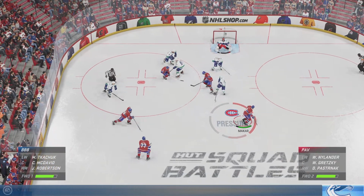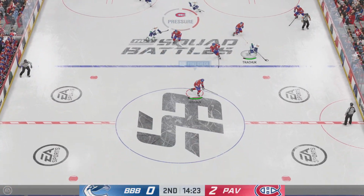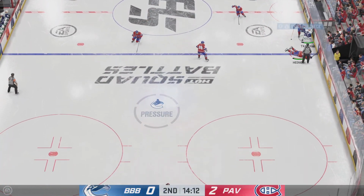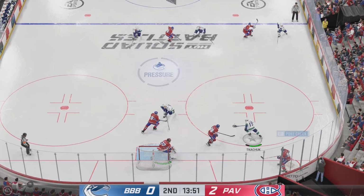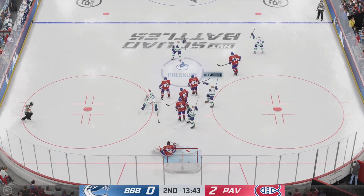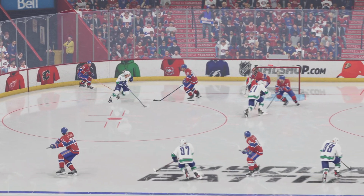Play resumes here as he wins the draw inside the offensive zone. Carries it in. Poked away by Hedman. Sends it in deep. Hammers it on net. Scores! Oh, just floats it in from the wrister.